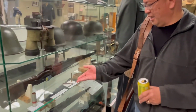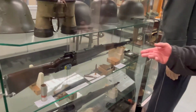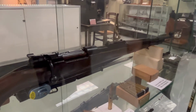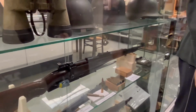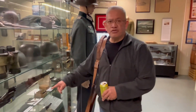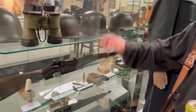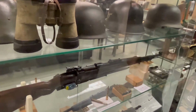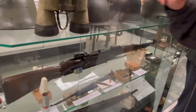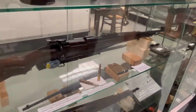Mauser 98K. The K stood for Kurz, meaning short. It's no different than the Mauser rifle used in World War I, only it's shorter than its World War I counterpart. And it's bolt action fed by a 5-round stripper clip, like you see here. You open the bolt, you drop 5 rounds in there, and then you can just remove the stripper clip, and when you reset the weapon forward, put it in battery, it will load the round.